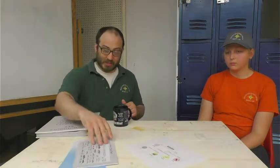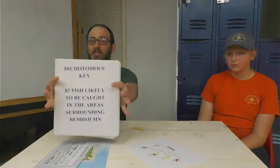We had a little event last week where we were doing some fishing-themed stuff. One of our other educators, Carl, put together an activity here at the Science Center where you were identifying different species of fish. While I was digging around in the basement for something I was working on, I encountered this little tool here. This is what's called a dichotomous key.